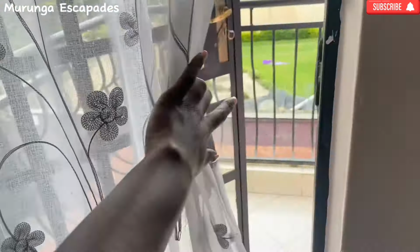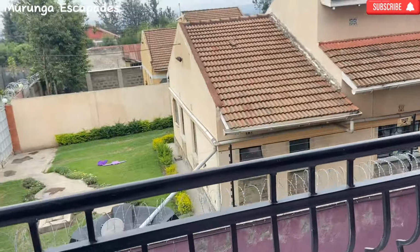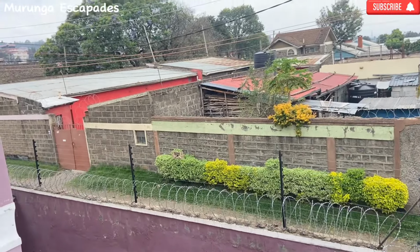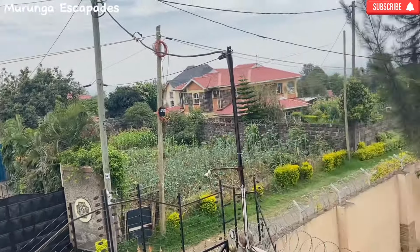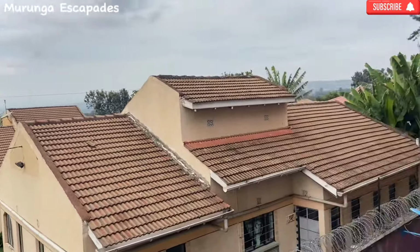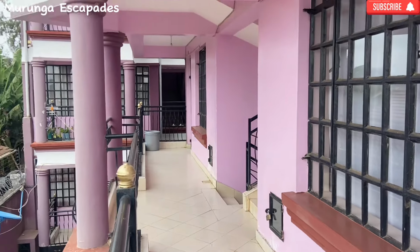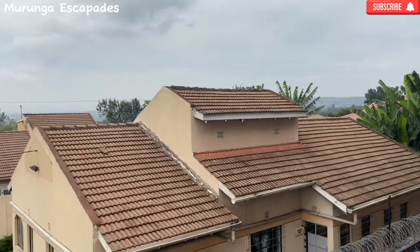Let's go outside as I show you the beautiful views. From outside, this is the view of everything, guys. This is our neighborhood. Good morning, my neighbors. This is how the place is. It's just a beautiful, chilled morning.